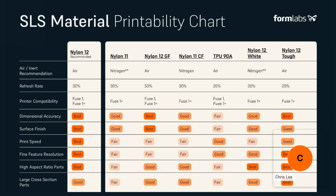We're just trying to create a better understanding of the initial expectations of the material so customers can make the best decision going forward and understand the natural pros and cons of each material.